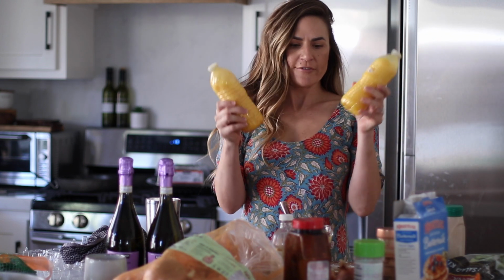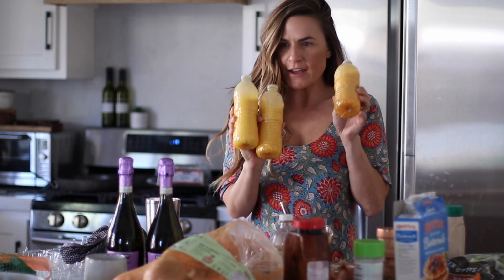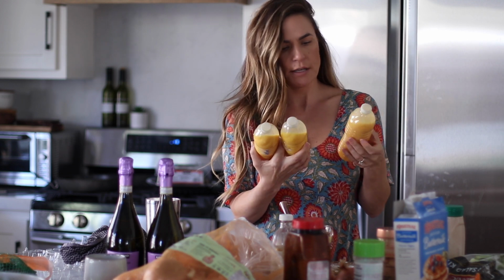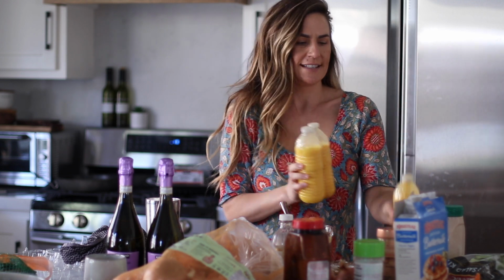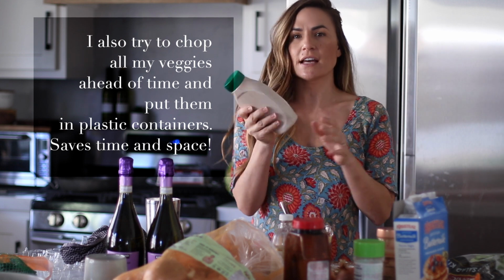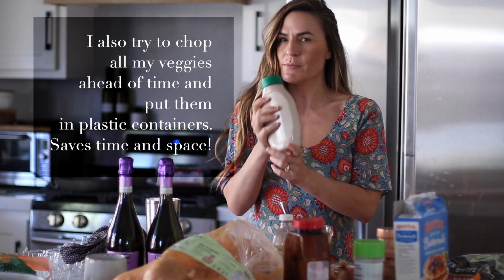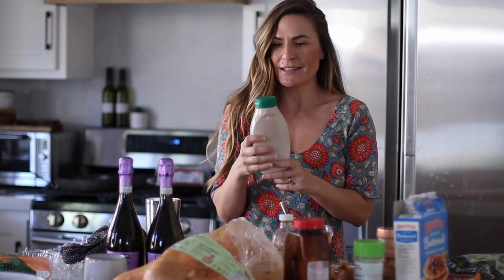Okay, so I have my 3 bottles of eggs. So this is 8 eggs per bottle, scrambled, seasoned. 3 days of breakfast, and then I've got my squirt bottle all ready to go with my pre-mixed, pre-seasoned pancake mix.